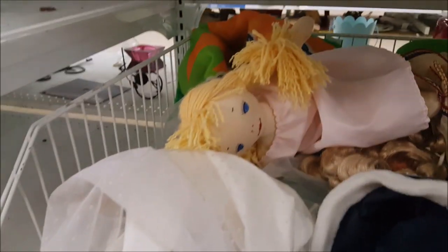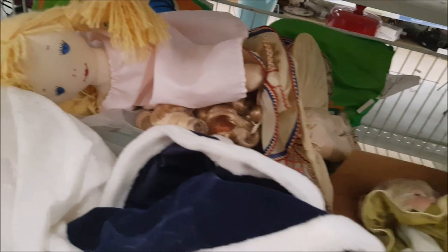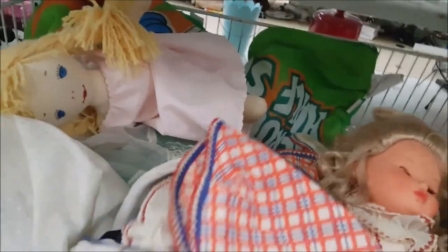Oh, let's see what's down here. Basket. Oh my goodness, a doll that's never been removed from its packaging. There's another doll in the package. There's one in pink over here. Let's check this out. This doll here looks vintage, and it's not porcelain and it's wearing this big skirt, which is only $4.99.